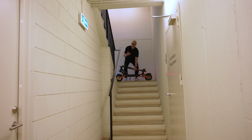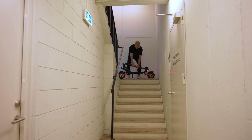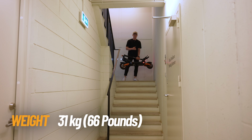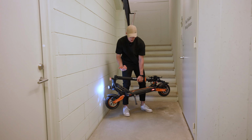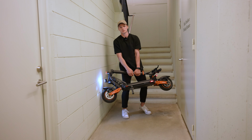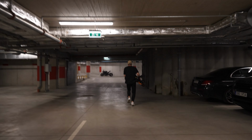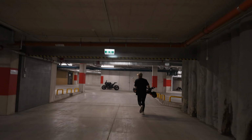As you can see, this scooter is quite portable. The weight of the G2 Max is 31 kilograms. It's not super heavy, so you can easily carry it for short distances. But lifting it to the 5th floor could be quite challenging, as it's more like a workout. That's my precious!